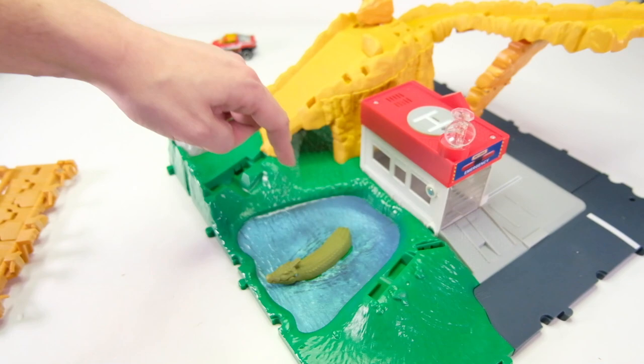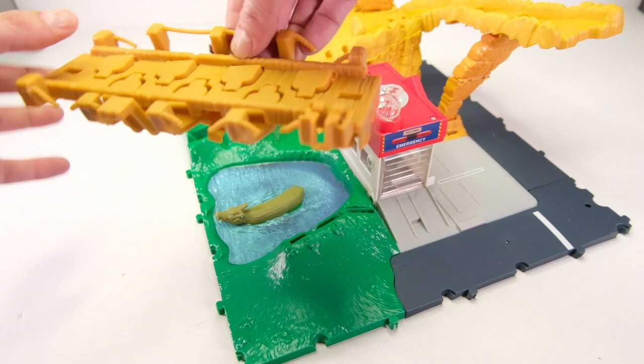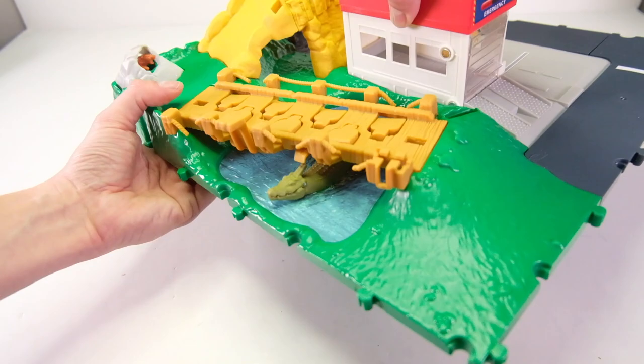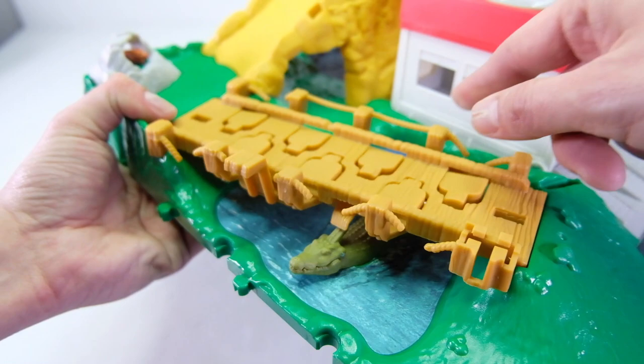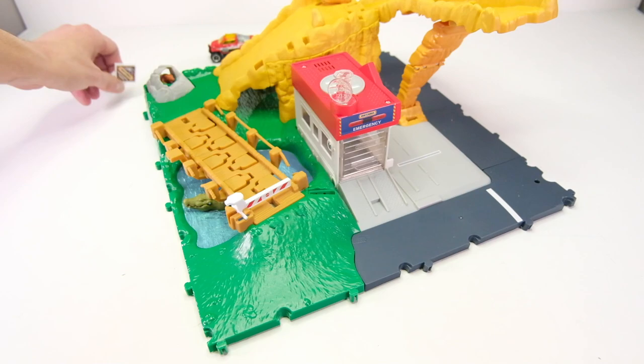Let's see, okay. The station, okay, let's go for the bridge now. So, let's see which way it goes. So the rope side goes over here, apparently. Oh, look, when you tilt it, you can see the gator's mouth go up and down. Oh, gator attack, that's awesome. Okay, and then the little gate goes right here. Little flipper, up and down. And then the little warning sign right there. And I believe that's it.